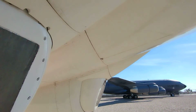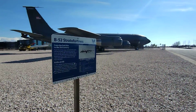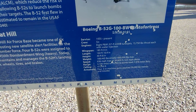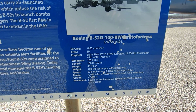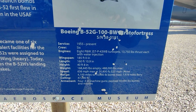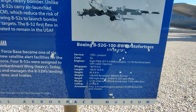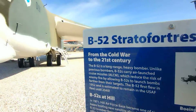Here are the flow meters. Let's just go back to the specification. That is an amazing aeroplane. Ooh. The wingspan is 185 feet wide, which means every side is about 90 feet. The length is 160 feet. That is like 3 tractor trailers. I mean, 2 tractor trailers can fit in it. The height is 40 feet high.